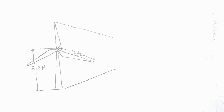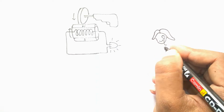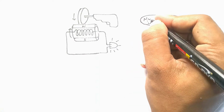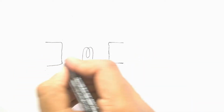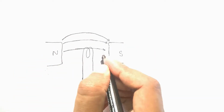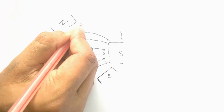The linear motion of wind is converted into rotational motion using the propellers of the windmill, and that rotational motion is used to move a magnet around a coil or a coil around a magnet. And this is called Faraday's law. That is, the relative motion between a conductor and a magnetic field will induce an electric current in the conductor.